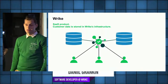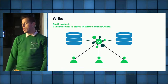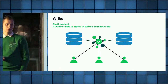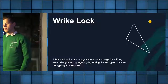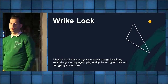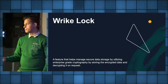Wrike is a software as a service project, meaning that all the data is stored in our data centers, and we're managing all the customer data, which is quite hard. We work hard to ensure that the data is stored and transmitted securely. With software as a service, encryption is vital because you don't want anyone to just hijack your files and be done with your business. So we developed the Wrike Lock. The Wrike Lock is a feature which helps to manage secure data storage for our customers by utilizing cryptography, encrypting and decrypting the data on request when reading from the database. Let's dive into the feature.